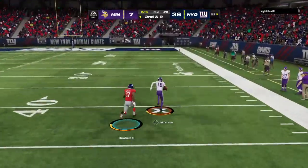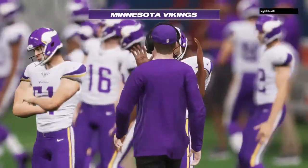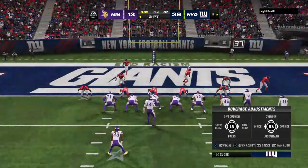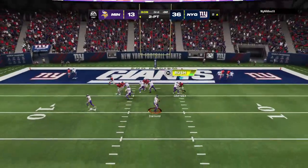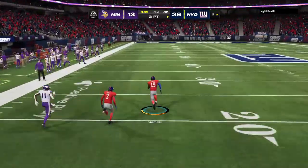And now off to the races, down the right side. Down the sideline he goes. Touchdown, Vikings. Justin Jefferson, 78 yards. And the Vikings are able to cut into that deficit. They're going to throw for the 2 with Darnold. And it'll be intercepted. Isaiah Simmons picking it off.